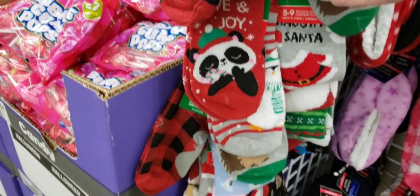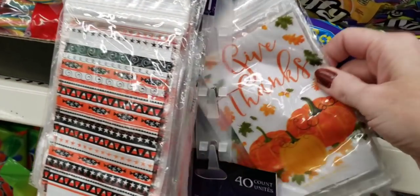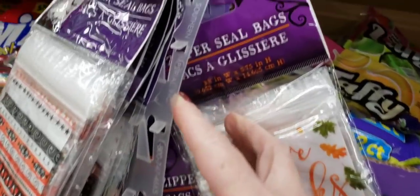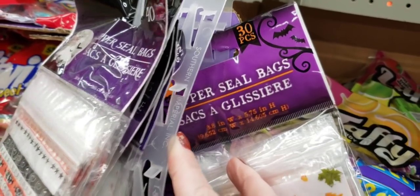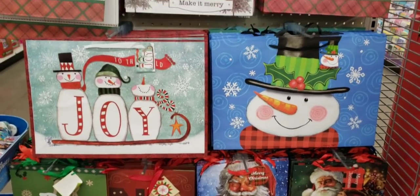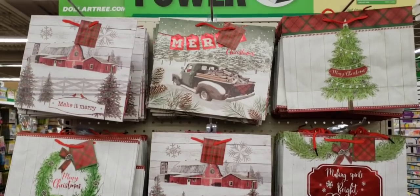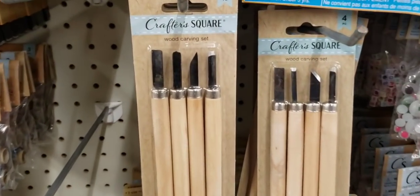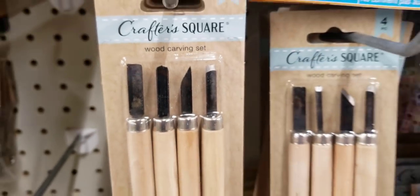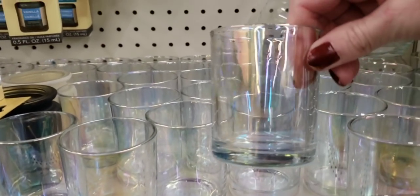These were like the crew cut socks. I don't think I've ever noticed these before. These little baggies. You get 30 of them. How about some more Christmas bags? Here's some Crafter Square wood carving set. This is only my second time finding these. This is a tea light holder, iridescent.